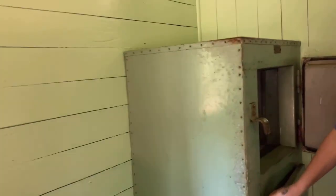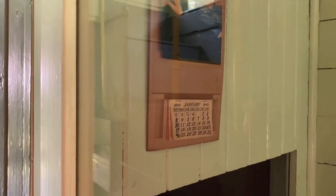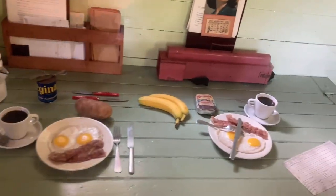That's the sink, water holding tanks. See the old spigot. And right here, it's a freezer, an old-fashioned ice box. Look at there, a refrigerator. Over here, some canned goods, and a door calendar: January 1943. Oh, wow. Meals and things that would have been served. It is dynamite. Cool box.